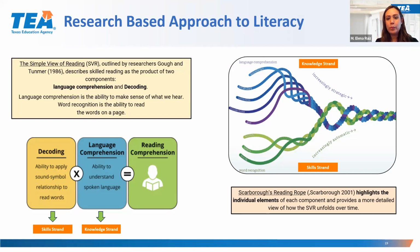So in order to avoid cognitive overload for our younger students, the Amplify Texas Skills strand is designed to teach students to decode, while the Knowledge strand builds students' comprehension. You can learn more about the two-strand approach in the appendix of the Unit 1 Teacher Guide, which I will help you to locate in a few more minutes.